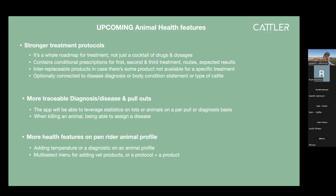All the diagnosis, disease, and pullouts will be much more traceable to the individual event, and that will help us bring you more reports, even on an individual basis, on what happened with these animals, what is the status, and breakdowns on mortality or morbidity by types of diagnosis or by pools. And of course, assigning diseases when you have mortality issues, and also adding temperatures, or standalone temperatures on an animal or a diagnosis. So much more sophistication, and along with this, a series of reports, for instance, treatment response reports or pullout reports by different criteria, like days on feed, or by diagnosis or by disease.